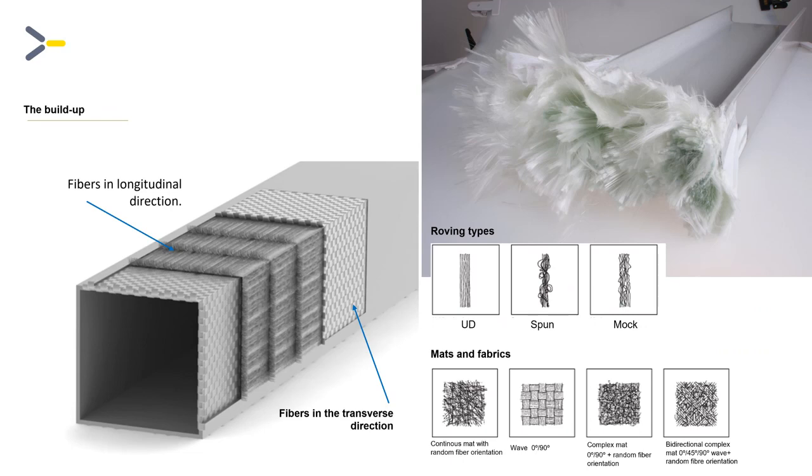Spun and mock fibers are more functional fibers. We use them in different parts of the tools to increase the volume, but also to clean the tooling of residues. The transverse fibers, as mentioned, will give you better mechanical properties in the transverse direction, and they come in the form of mats and fabrics.